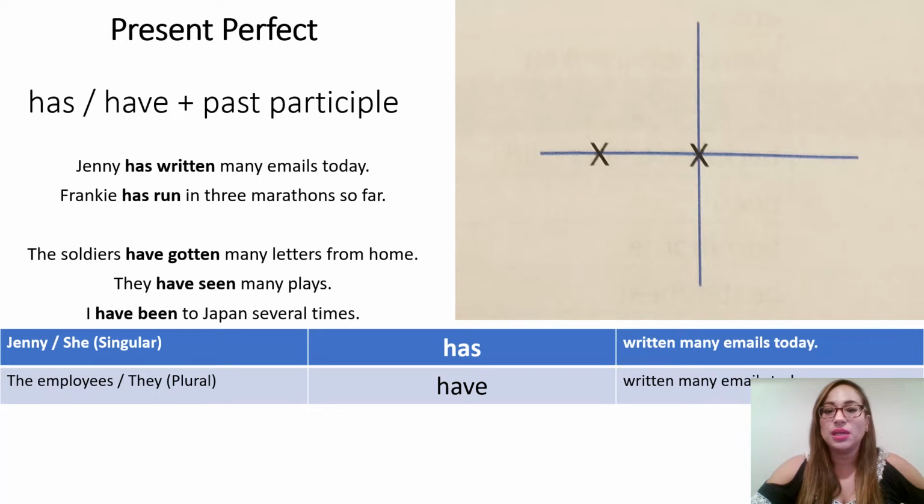So let's look at the illustration first. There's one X in the past and one X now. Jenny has written many emails today. So maybe let's say she started writing emails at 9 and then she finished writing emails right now, today. Let's say it's 5 p.m., the workday is over, and she will not continue to write emails in the future. It's just showing over time what Jenny has done.